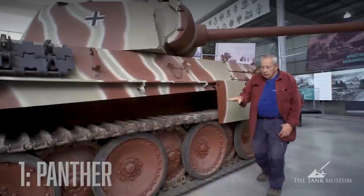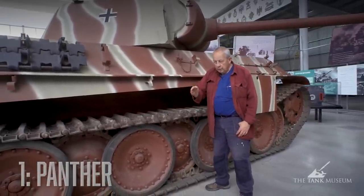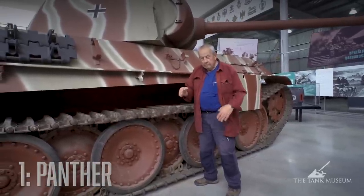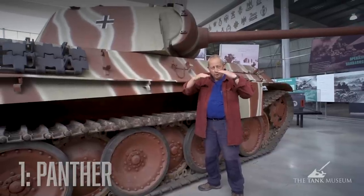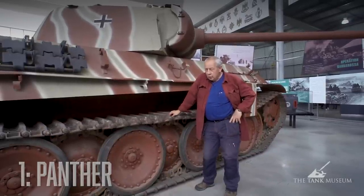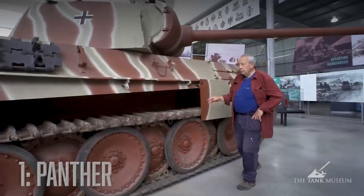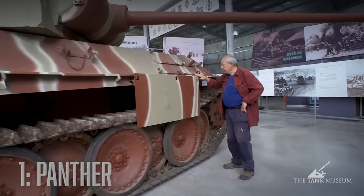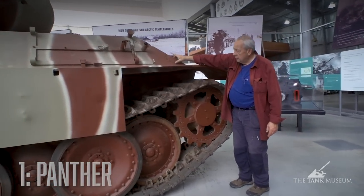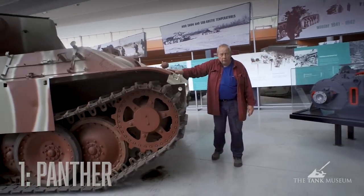When you see one of these on the move with that torsion bar suspension, and there's a thing on YouTube where you can actually see one of these really on the trot, it's absolutely poetry in motion, watching how they took the bumps out on this. It was an extremely comfortable ride, I'm told, in this tank. Now, if you move towards the front, you can begin to see the thickness of that armor here, and then as you move around to the front, we begin to see the slope of the armor.